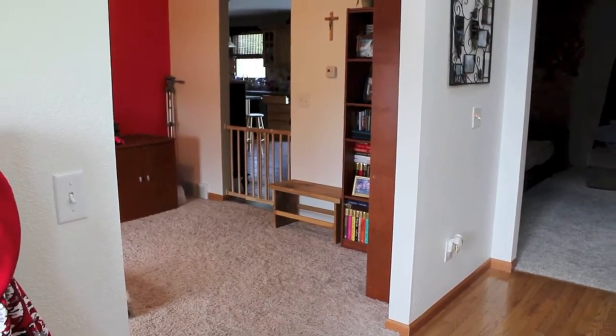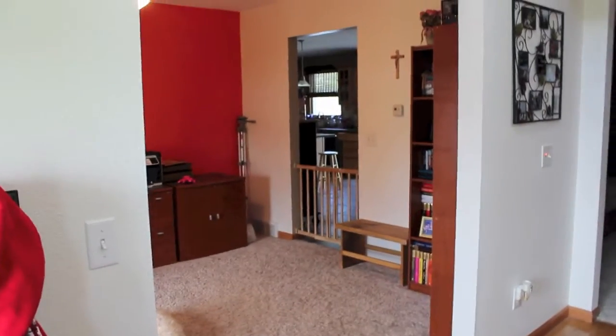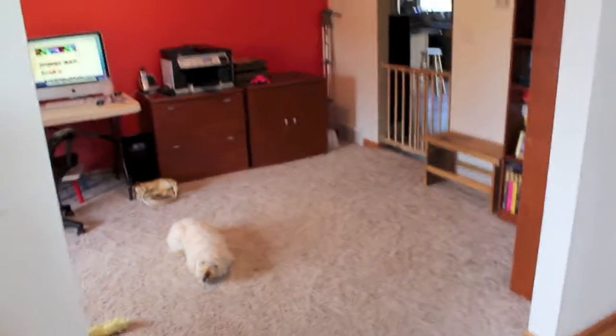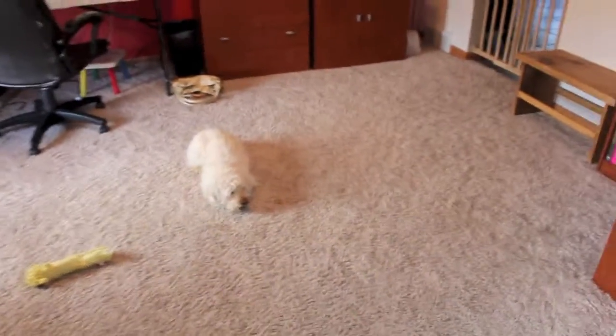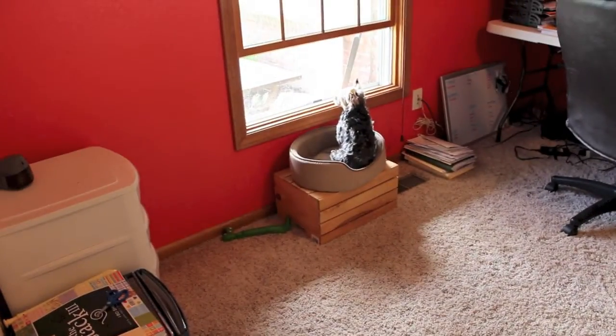Okay, so here I'm standing in my foyer. I'm right by the front door. Here's our entryway, there's our family room, there you go upstairs, and here's the den, which is basically my office, and it also kind of serves as the junk collection center. Anything that we don't know where to put kind of goes in this room. And there we have Shaggy, and we have Tori.